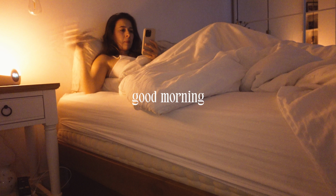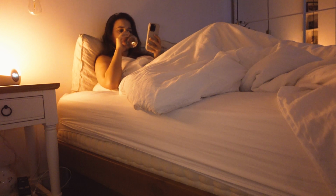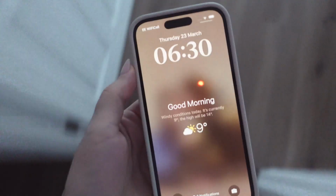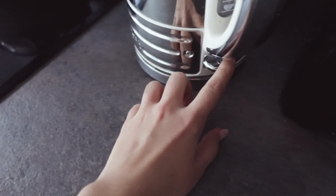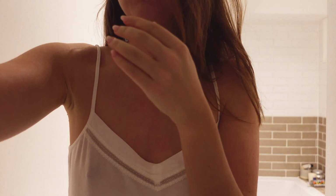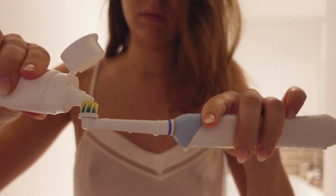Hello guys, good morning. Today is an office working day, which means an earlier start if I want to do my morning routine before I head off for my commute. Waking up at 6 a.m. is definitely not something I manage every day, but being able to fit so much in the morning before I head off to work really does make me feel so great when I do manage it.